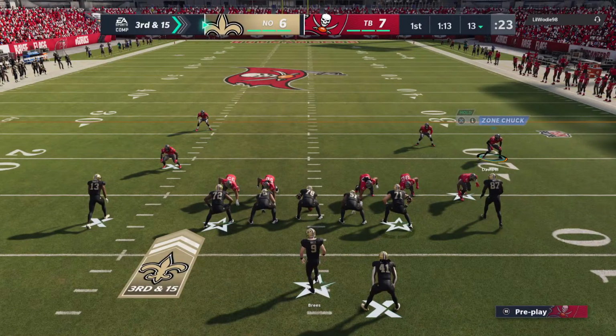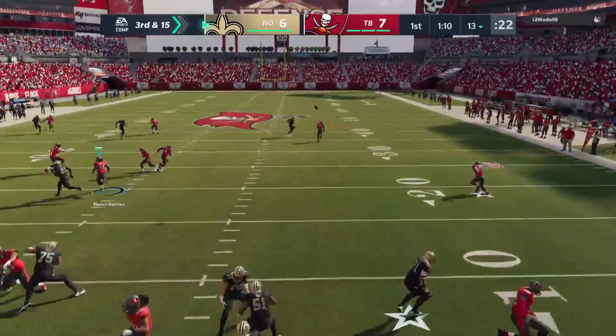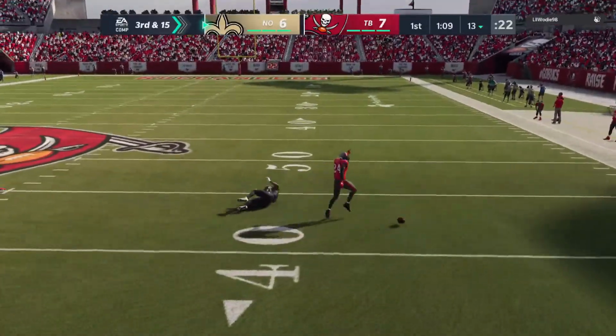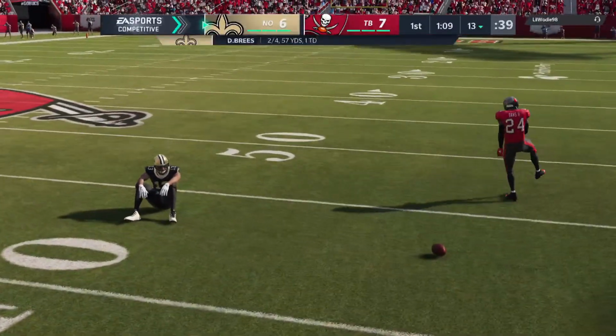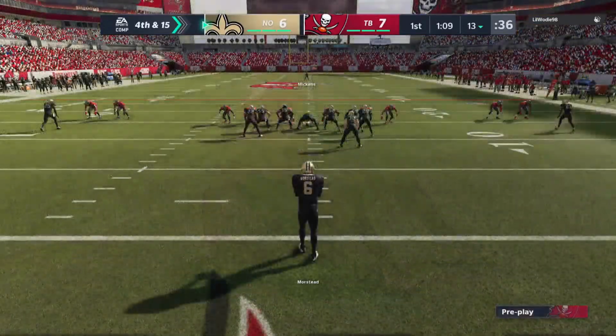An incomplete pass on that last play, and that means they'll need to come up with something here on 3rd down. Looking long for Thomas. And he will not be able to hang on through the contact. It's incomplete. The coverage strong, and now it's 4th down.